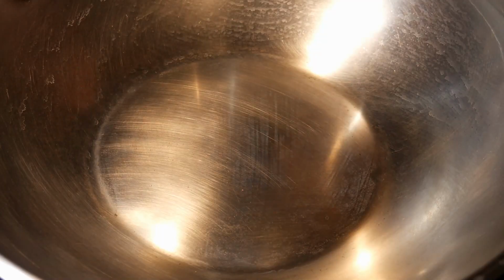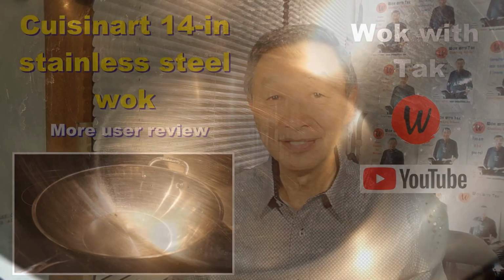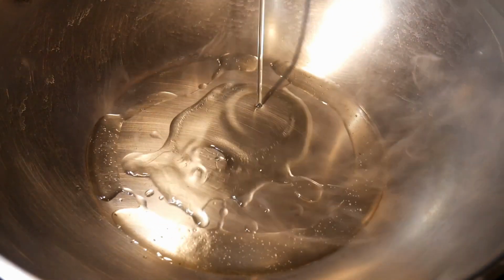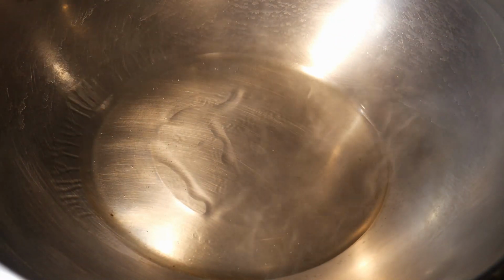I'm going to pan fry the salmon in my Cuisinart 14-inch stainless steel wok. And if you don't have a wok, you can obviously use a frying pan instead. The wok works really well because of its size. It actually reduces splattering. I use just enough oil to cover the bottom of the wok. I use canola oil, and you can use any cooking oil that has a high smoking point.